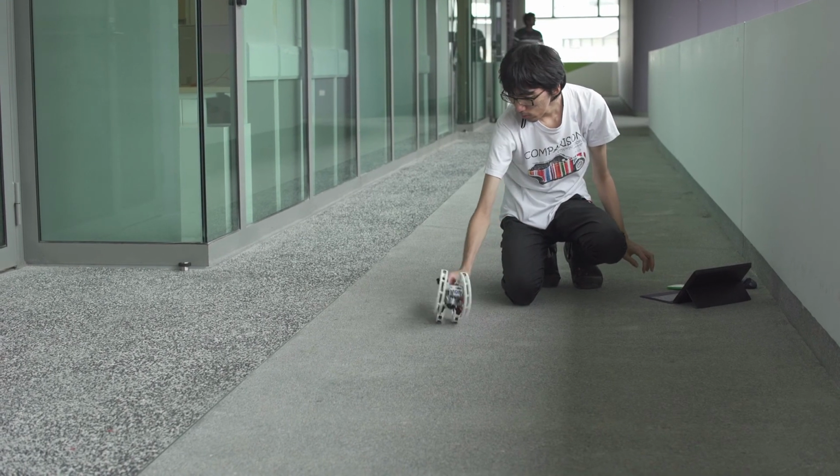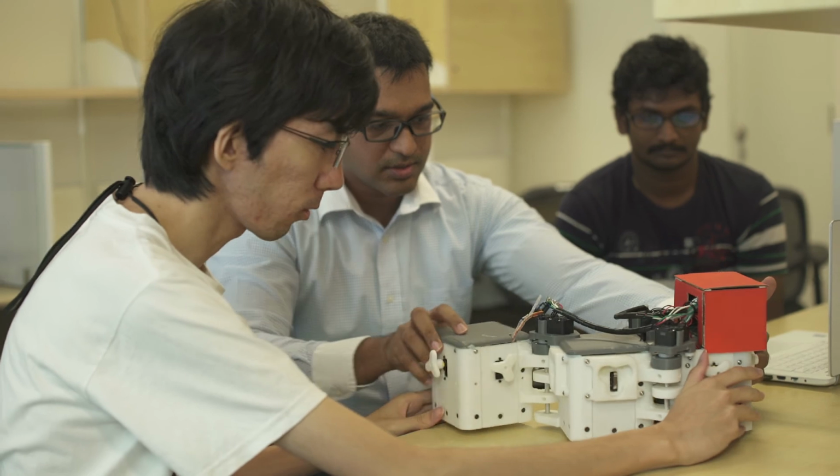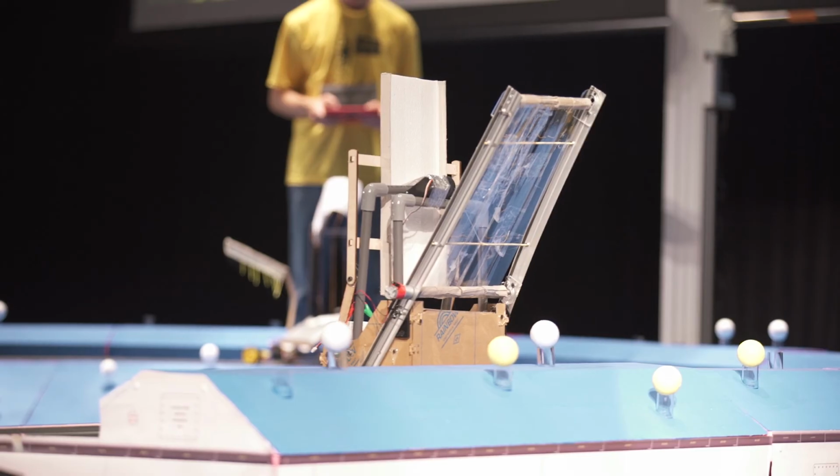The focus of my current projects at IDC is in the area of reconfigurable robotics, so that these robots can be applied to solve real-world problems. Imagine that we have these cleaning robots deployed in a typical home. They can change their form so as to adapt to the furniture that they come into contact with.